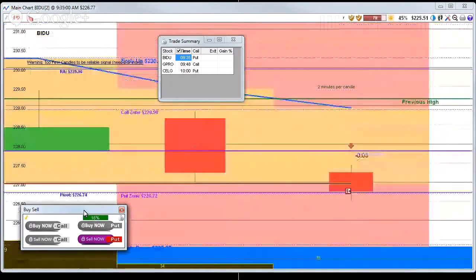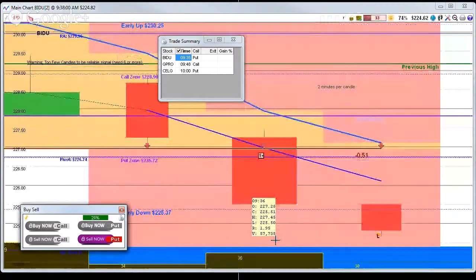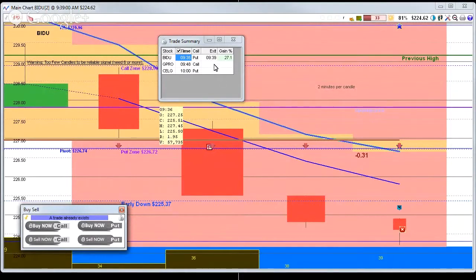So anyway, I went too fast here. 16% in the first minute, and if you want to hang in for a little bit more, you be my guest. But you can see that this thing would have made as much as 27 or 30%. So that was going down because the market was heading down. Okay, so you want to get out of that trade? Sure.